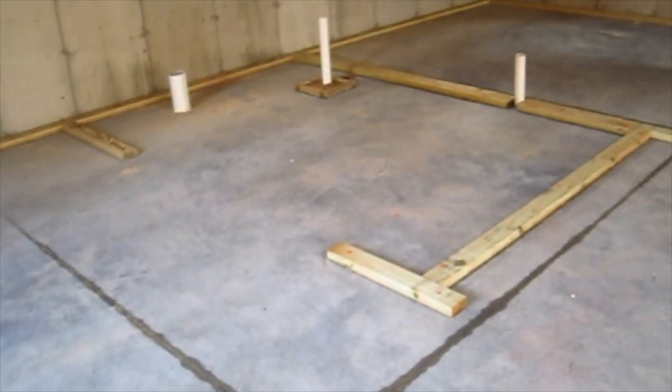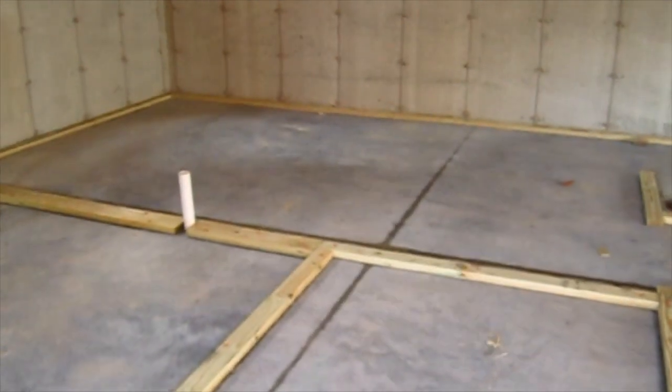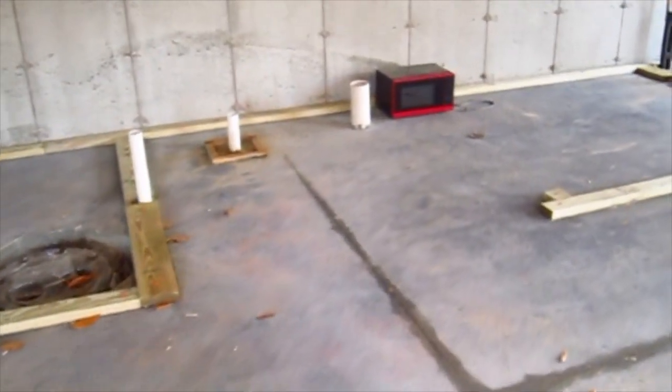And remember, this was the master bedroom. And this is going to be the master bathroom. This is going to be another tiny bedroom back here. Crazy. All right, crazy. This is the mechanical room right here.